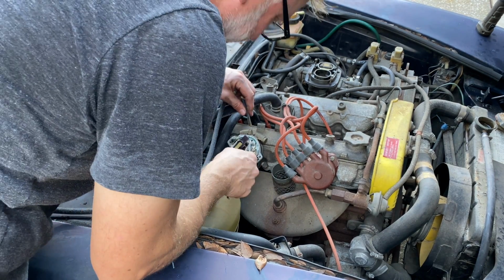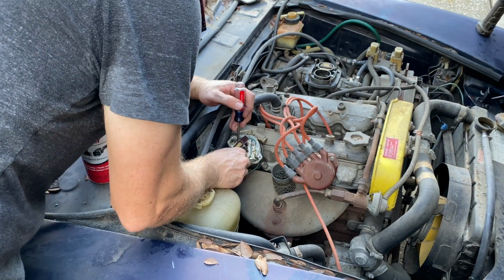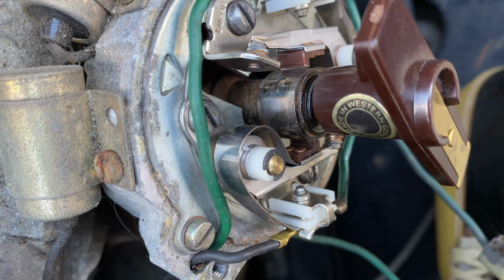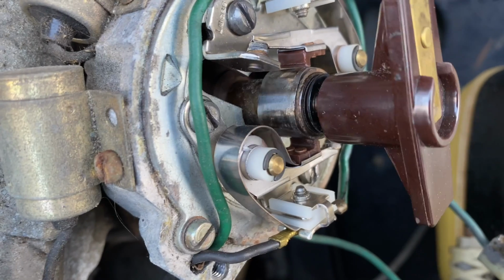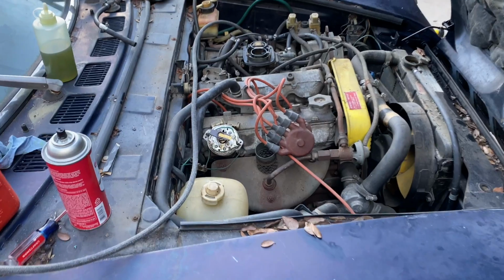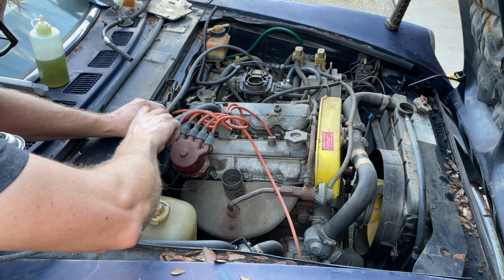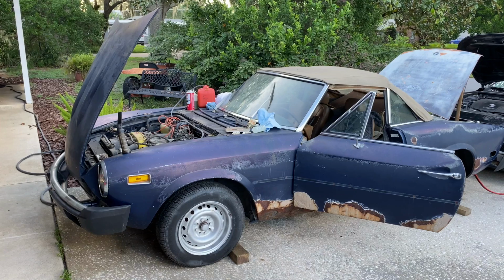A little dirty. All right, let me know what you see. Oh yeah, I think we have spark, guys. Let's get this cap back on and try it again. All right, let's try it again.